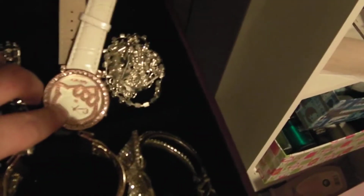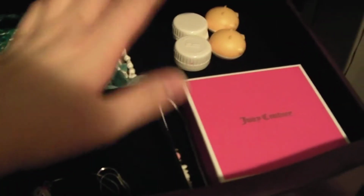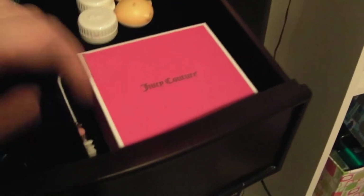Here is another bracelet. I just got this one this summer. I love it. My Hello Kitty watch that's not working right now. And these are bra straps from Licenza. And then just some more bracelets in there. This one is just kind of random. Just some random beachy necklaces. Colored contacts that I don't wear too much. A Juicy Couture box. A beachy necklace. And then a little cupcake necklace.